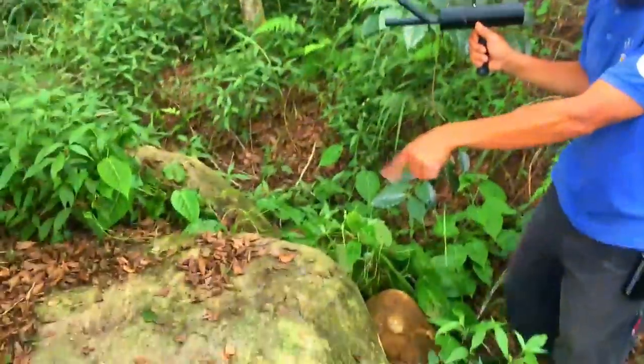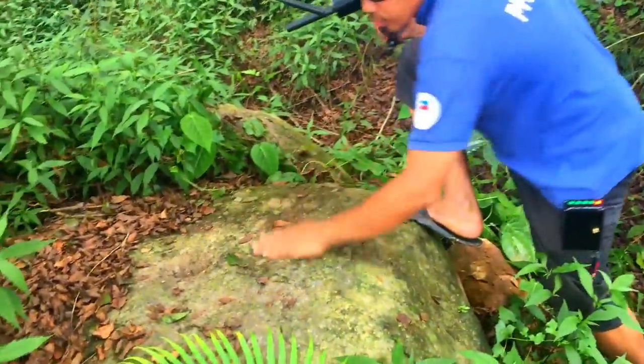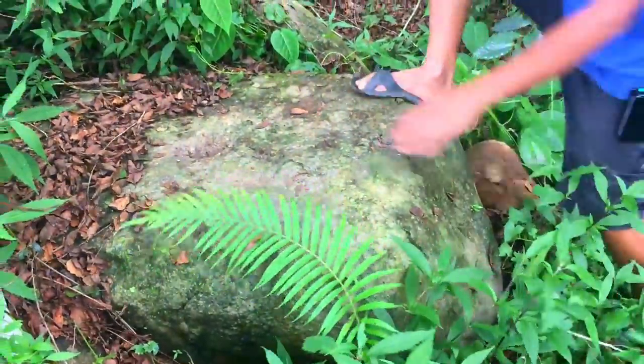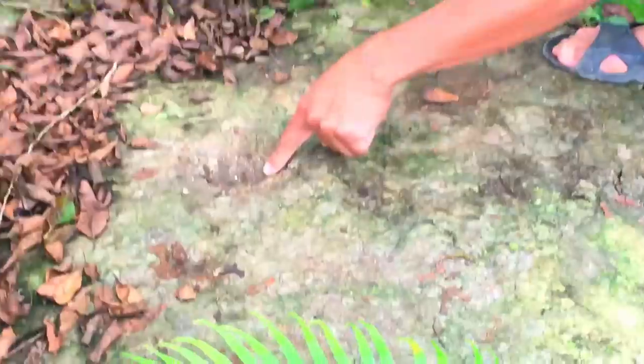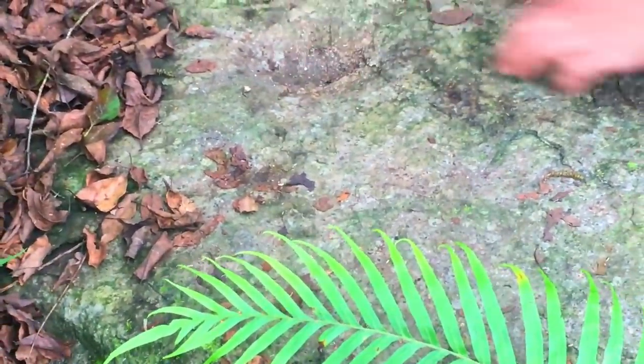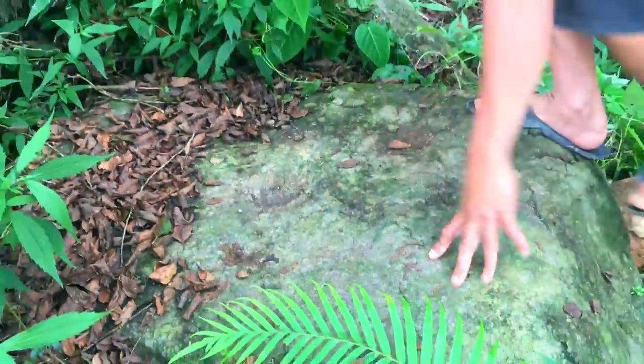He's pointing to this big rocks. As I said yesterday, this is a good sign. There is a hole in the middle. It looks like X or triangle or something. So we just point it here.